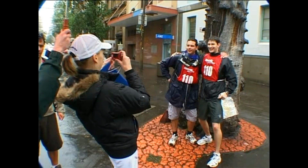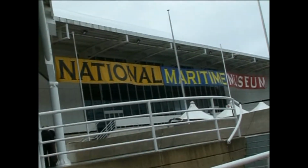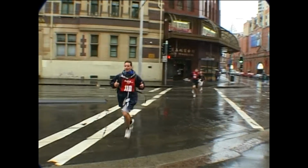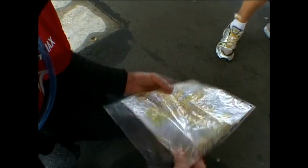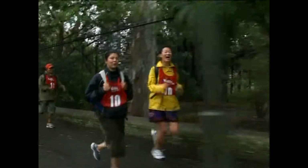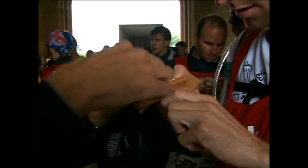However, to call Kodak Urban Max just a race would be a mistake. It's also a travel program, a rough guide to a city, in this case, Sydney. It's a chance for the competitors to explore places of interest, and for us as viewers to get a taste of the history of this vibrant place. But let's get back to the race, and here's Gary Fairbrother, the race organiser, to explain some of the rules.